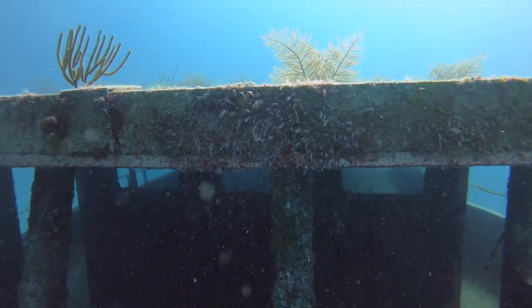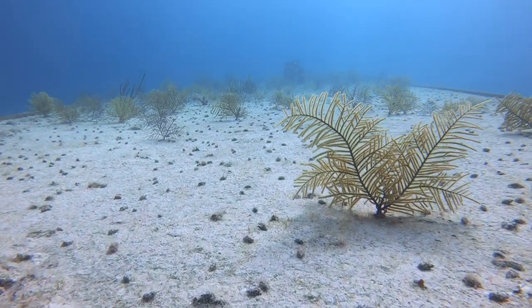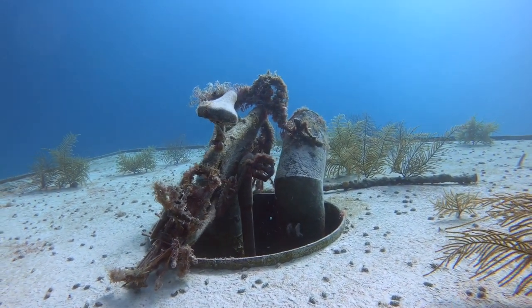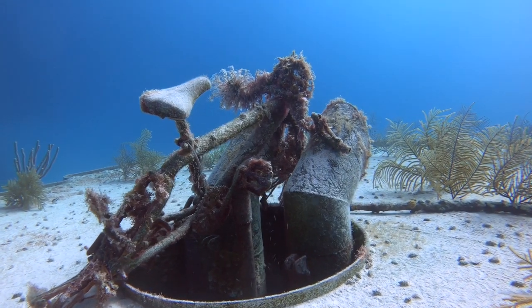Top of the wreck, it's actually very sandy on the top, and loads of little crabs are there. The endemic crabs to Bermuda are there. They're a type of hermit crab, and when we get to the funnel at the back, someone's had a bit of fun and welded in a bicycle on there.